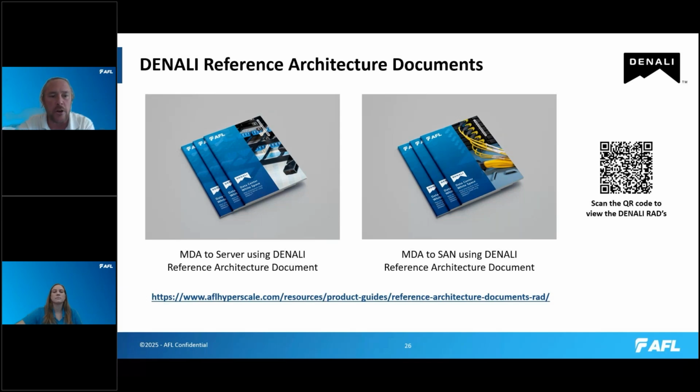We are actually currently working through an AI solution guide, which will cover all of the AI solutions. That'll be out in about a month to 6 weeks, and that'll be on the website also. So it's worthwhile checking back to this website page for all of the different reference architecture documents that we have. Next slide.